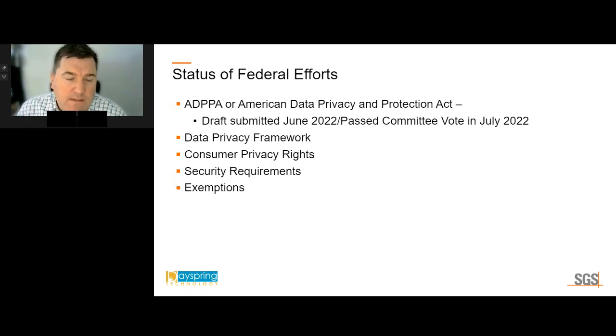It has passed committee vote. I believe it's the Energy and Commerce Committee that actually submitted it and passed that vote. But when you do the research on it and review a lot of the officials that have voted for this privacy law, they all agree, or most of them agree, that in its current state, it will not get passed, and they would not vote for it again. So like any bill or law, there will be time on this. And even then, it won't override California law. So there are a lot of different privacy laws that consumers and businesses need to be aware of, is kind of the summary of that slide.